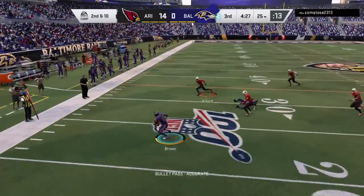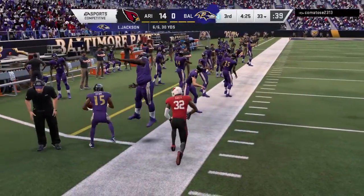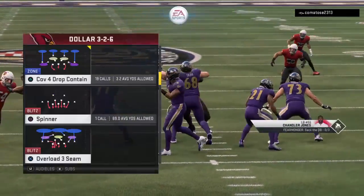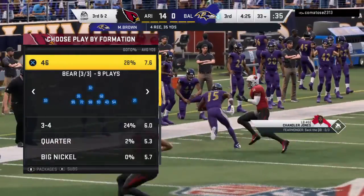Now Jackson. Got him in. It's Brown. 8 yards on the completion, but now they face 3rd down. And boy, they had high praise for this rookie receiver when we asked the coaches about him, didn't they?